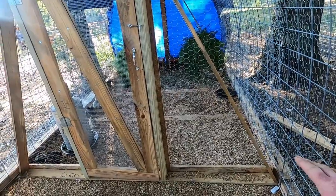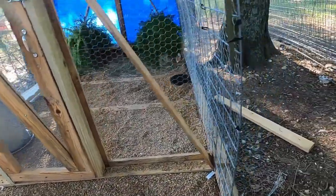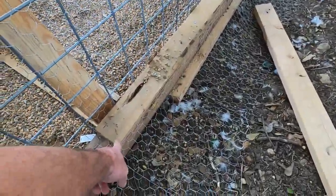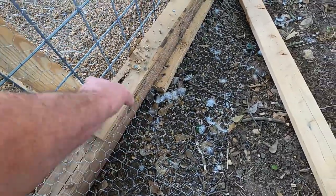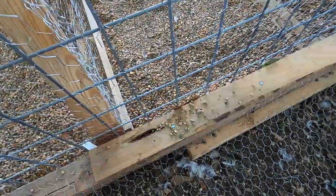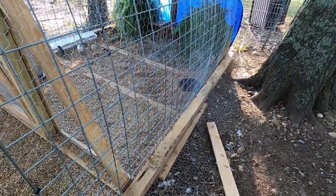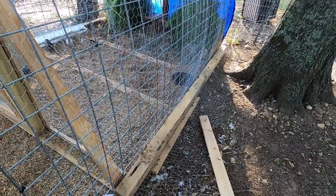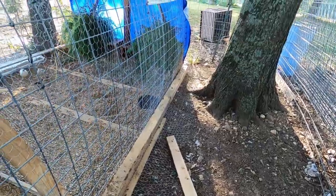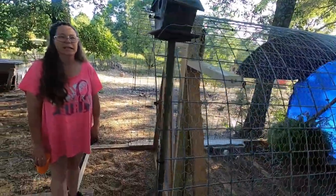We also put chicken wire on the bottom so nothing can dig in. And on the sides, I haven't trimmed it yet, but I put 1x4s on top of that and nailed it down so nothing can get in that way. And in the front, I did the same thing. And in the back, I did the 1x4 as well. So it's very secure. We're going to overlap this and we'll probably bury this later when it's not so hot outside. It's going to be 102 to 103 today.